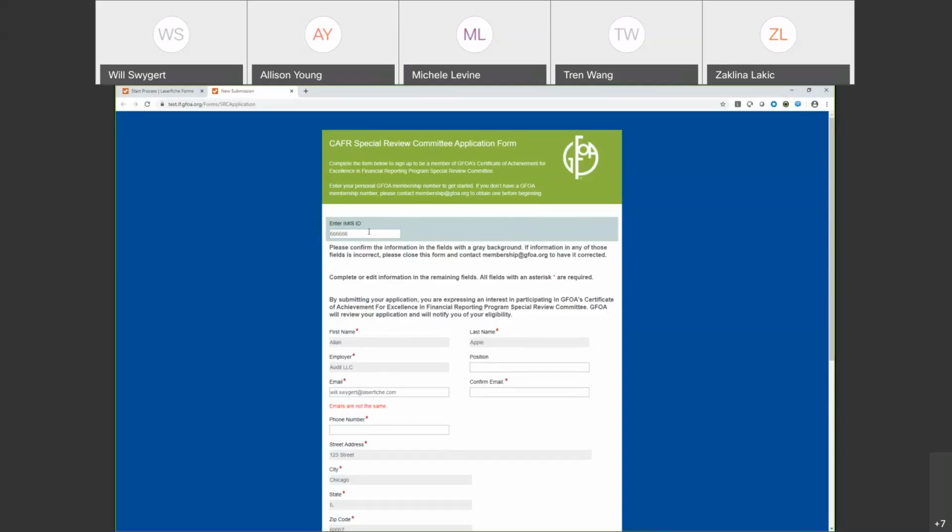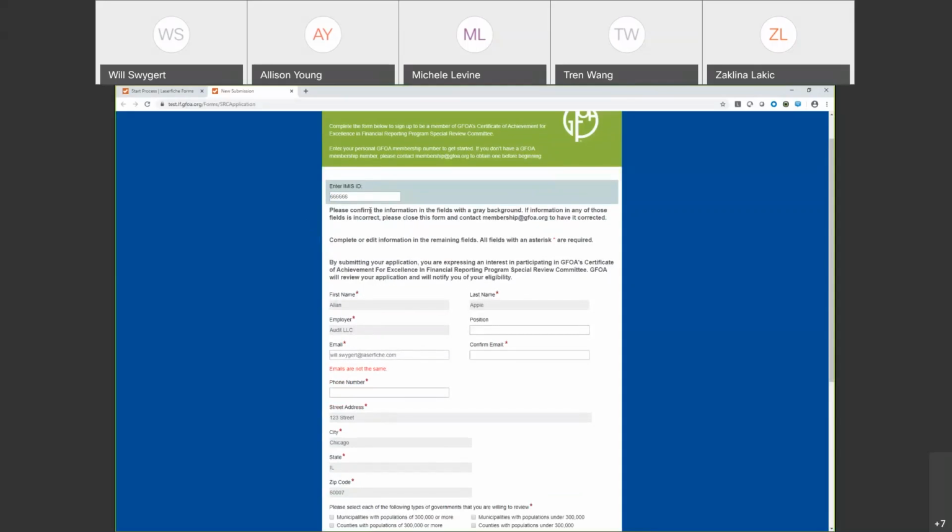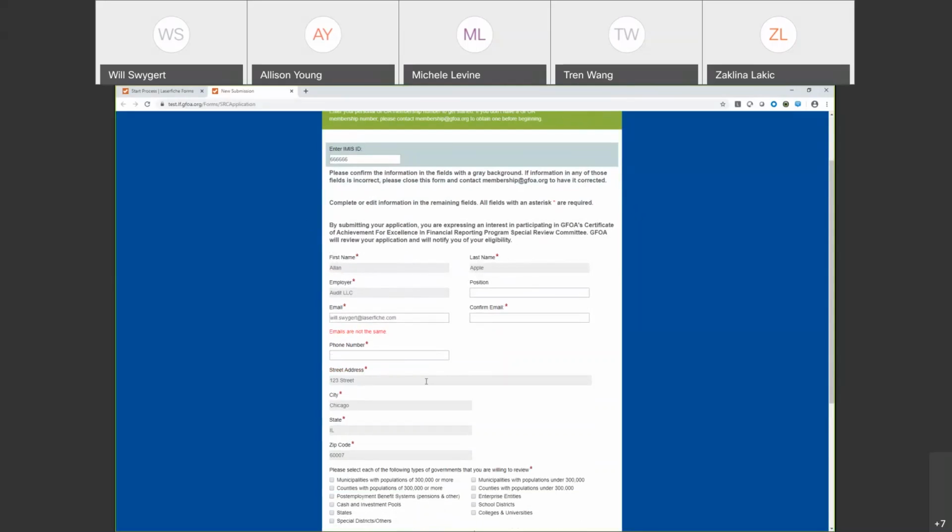So if you have a valid IMIS ID that you entered, you're going to see a message here that just says, please confirm all the fields with the gray background. They're read-only. These are the fields that were actually retrieved from IMIS. So this is just a fake user that I created, Alan Apple, and fake employer and street address. So I retrieve that information. This is my actual email address because when we do these subsequent tests, I want to make sure the emails are being sent to myself. So I have my email address here. But just confirm all the fields in gray that are not editable. Make sure those are all correct. If you have an issue with any of those, you can contact, again, membership@gfoa.org.